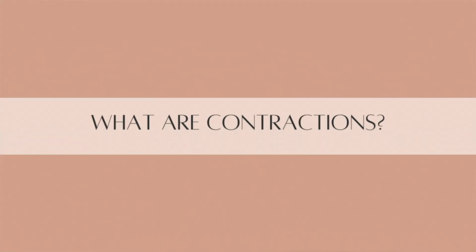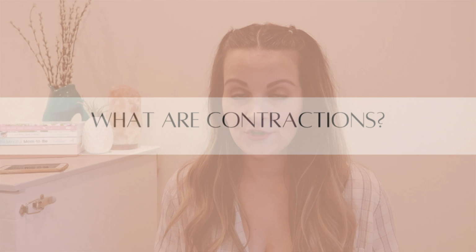So contractions are muscle tensing and relaxing in your uterus. So this is the space that's actually holding your baby. So whether you can feel them or not, you're actually having contractions throughout your whole pregnancy. So these muscles are tightening and relaxing. If you do feel them, this is what we call Braxton Hicks. They're kind of practice contractions, and it's really your uterus getting toned and getting ready for that big show, your labor.